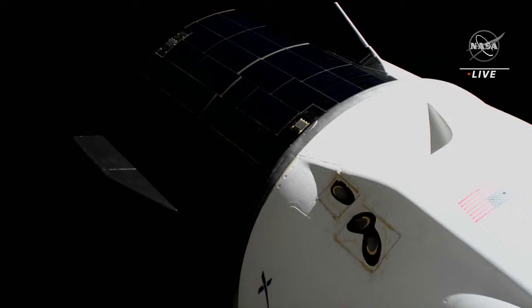NASA and SpaceX are still targeting a 3:55 p.m. Central Time, 4:55 p.m. Eastern Time splashdown off the coast of Jacksonville, Florida, wrapping up a nearly 6-month science mission for NASA astronauts Kjell Lindgren, Bob Hines, Jessica Watkins, and ESA astronaut Samantha Cristoforetti.